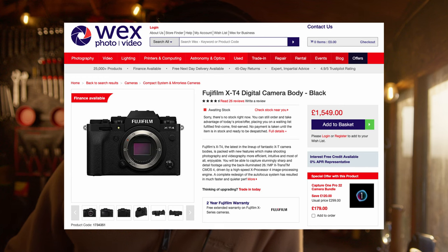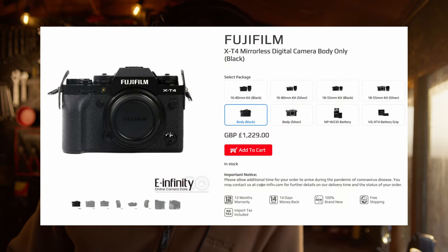So I have some figures here. I did a check on the Fujifilm X-T4 camera, body only. The retail price is £1,549 for a body, and buying from E-Infinity, it sits at £1,229, which is just over £300 of difference. It will be a lot more in dollars, and it is a substantial difference if you think about it.